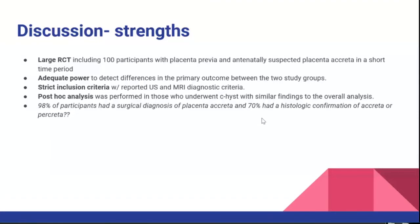There was also a note that 98% of participants had a surgical diagnosis of placenta accreta. However, remember that this could just be made by intraoperative failure to remove the placenta, and then 70% had a histologic confirmation of accreta or percreta.